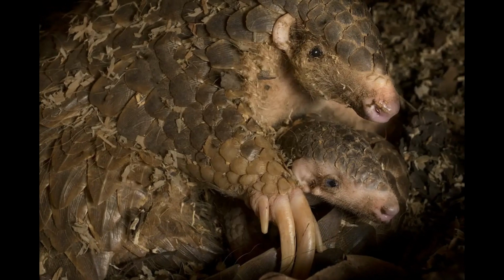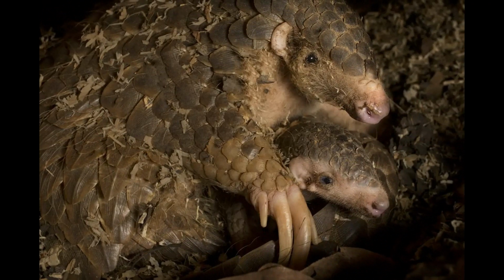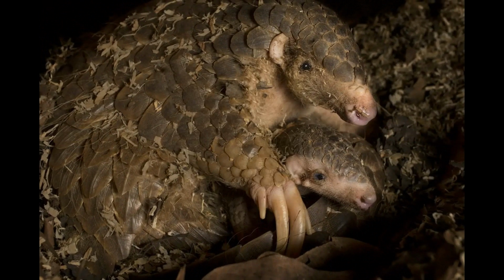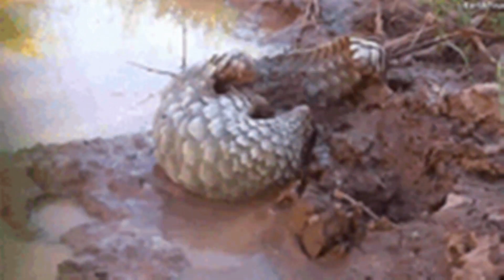Baby pangolins, also known as Pangopups, are the offspring of pangolins. Pangolins are unique mammals that are covered in hard, keratin scales, and are found in parts of Africa and Asia. They are also sometimes referred to as scaly anteaters.